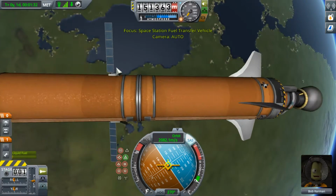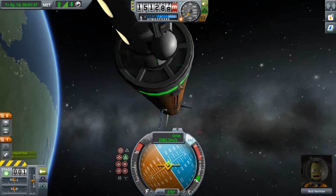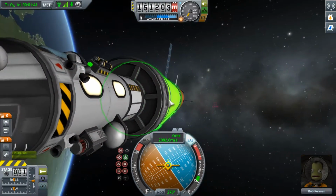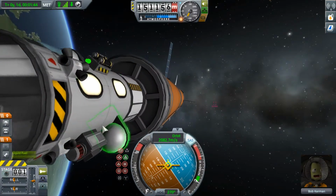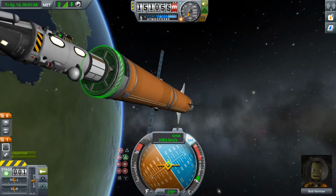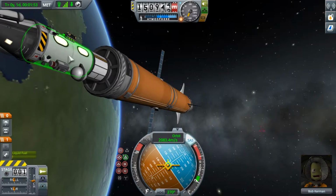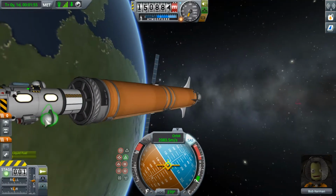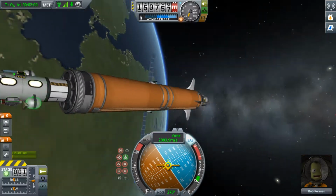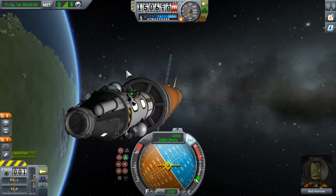So that points out a flaw in this design. Where did I put the RCS? There is some on this stage, isn't there? Yeah, here it is. It would have been better to put it up here, or else to put the decoupler below the crew cabin. I put the decoupler here, thinking I don't need to bring back the crew cabin or the science, which is true. But I put all the RCS stuff on the crew cabin, so it would be kind of nice to be able to bring that home, you know?